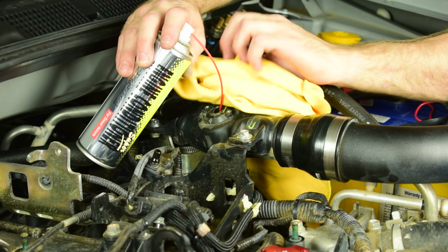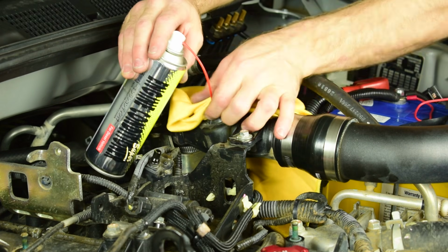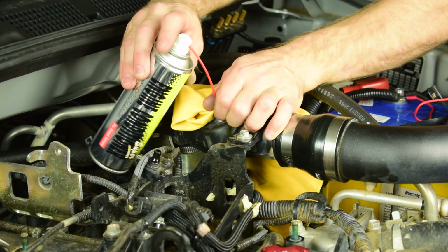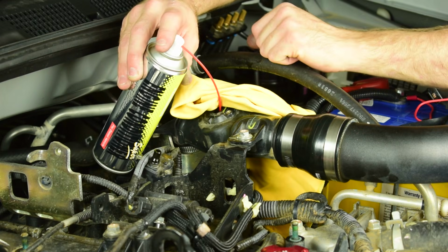Basically what we're going to do is hold this over the intake as hard as we can. We're also going to hold onto the pipe so the pipe doesn't go down into the intake, and then we're going to spray the entire contents of this container down through the intake system.